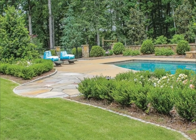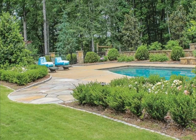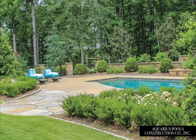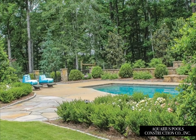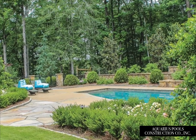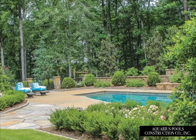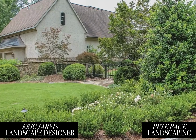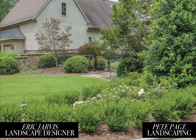The Peaks began renovation to the property in 2014 by developing the landscape and adding fountain features to the original pool. Rachel praises the work of Aquarius Pool, saying their knowledge and expertise in the contracting field allowed for the vision to seamlessly come to life.